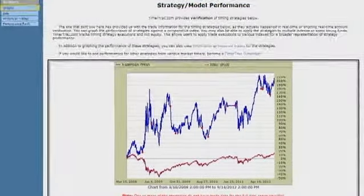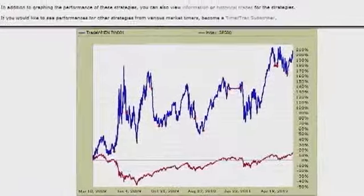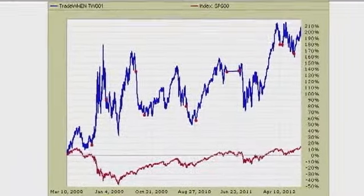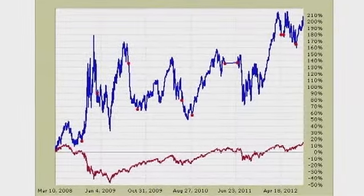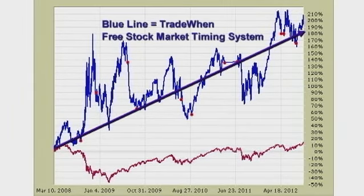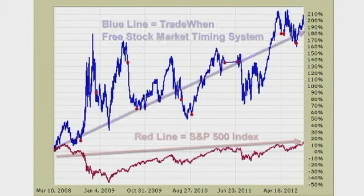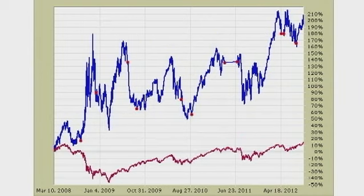Here's an example. This chart shows the real-time, independently verified performance of TradeWin, a free market timing system. You can see the performance of the TradeWin system from this line, which can be compared to the performance of the stock market in general, the S&P 500 index, on the bottom. TradeWin, in this verified 5-year performance chart, exceeded the performance of the stock market by over 15 times.